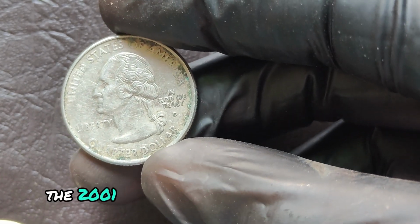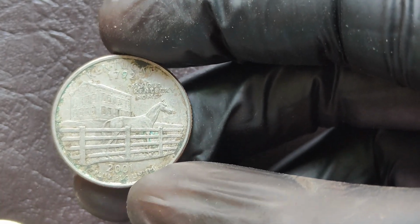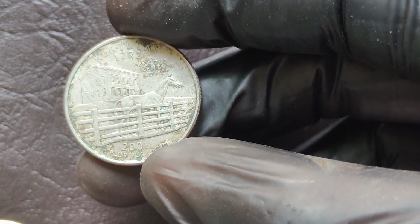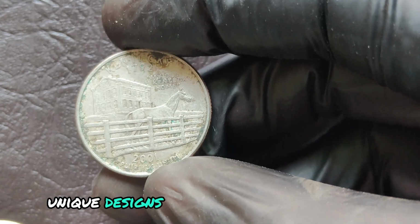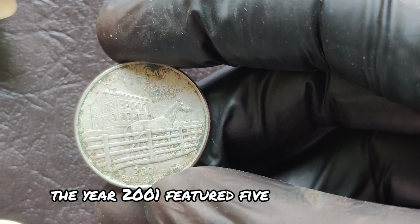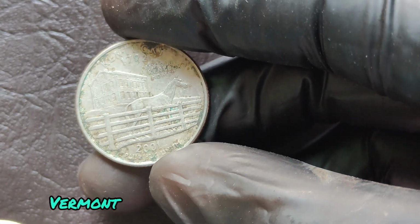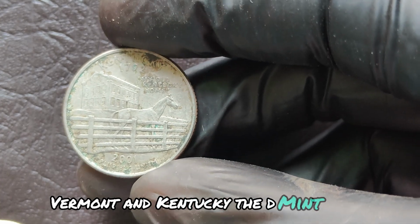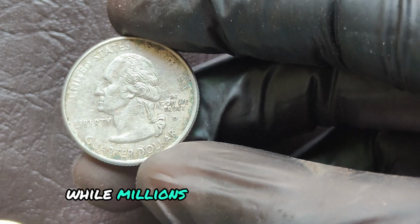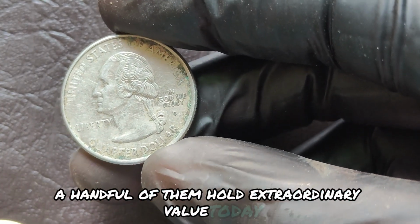The 2001 D quarter was part of the U.S. Mint's 50 State Quarters program, which ran from 1999 to 2001. These quarters feature unique designs that represent each state. The year 2001 featured 5 designs for New York, North Carolina, Rhode Island, Vermont, and Kentucky. The D Mint mark signifies that these quarters were minted in Denver. While millions of these coins were produced, a handful of them hold extraordinary value today.